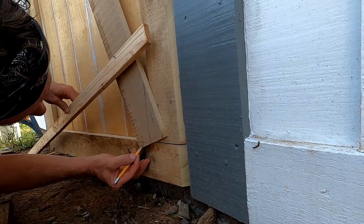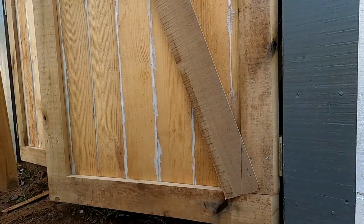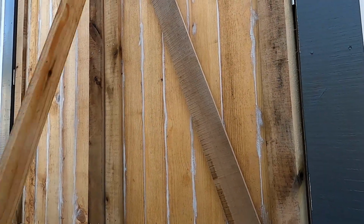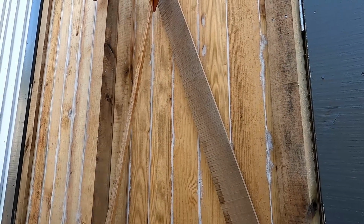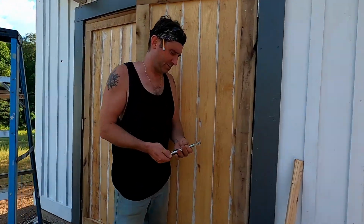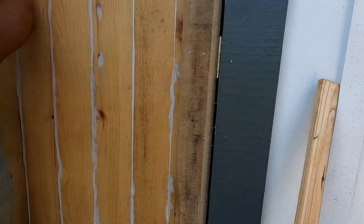Cool. And if we're lucky, we could flip this guy around after we cut it, test it on this door. If it fits good, we could just trace the next piece instead of. Oh, you're so smart. Can we make a John tip segment? We'll have to come up with a funny name. John's Pro Tips.